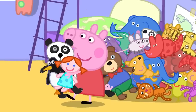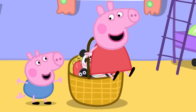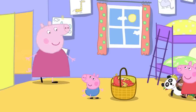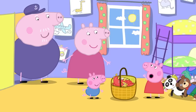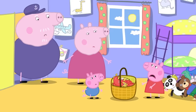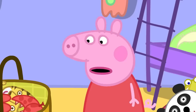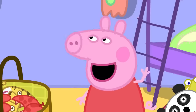Today, Peppa and George are going for a picnic with Granny and Grandpa Pig. Nearly there! It's Peppa's first time being in charge of packing the picnic. Are you okay, Peppa? I need to bring all my toys for the picnic, but they won't fit. Do you need all of your toys? I know. I can just bring Teddy instead.